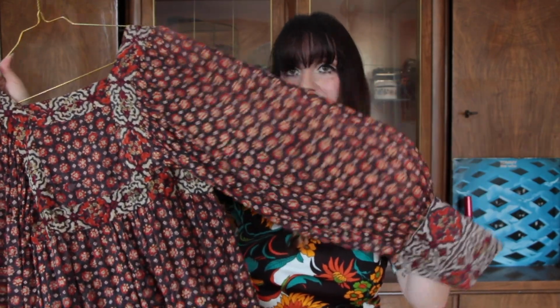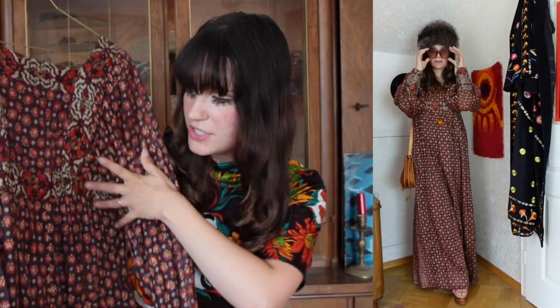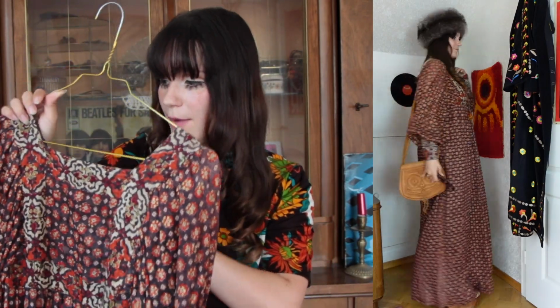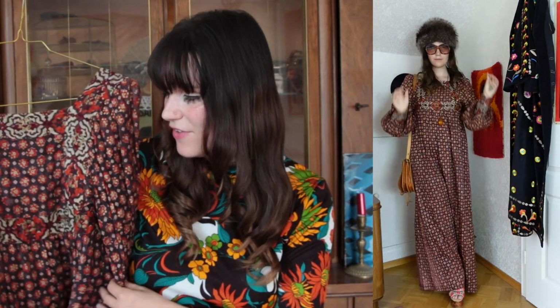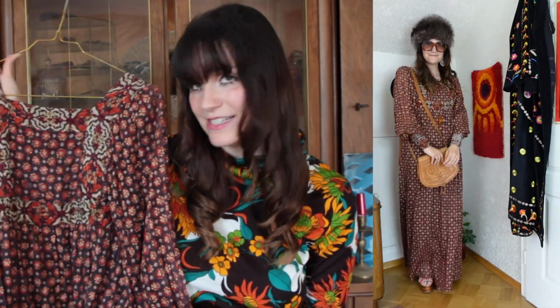It has the biggest balloon sleeves, which makes for a beautiful silhouette. I love the top, all the colors and everything. It's made from a really nice and breathable fabric. It's honestly the perfect maxi dress. It's perfect for garden parties, all sorts of dressy events. I just love this dress. Honestly, it is just the perfect bohemian late 60s maxi dress.